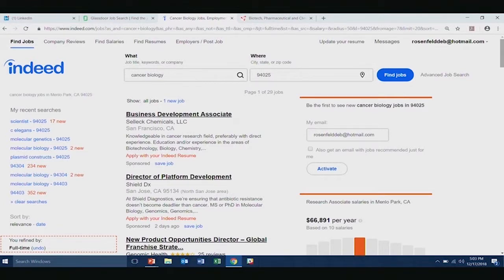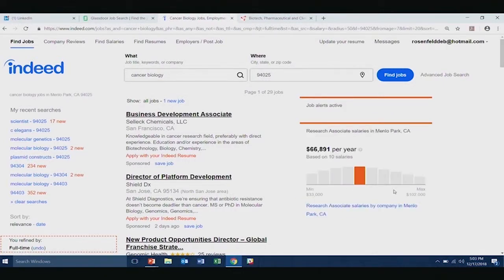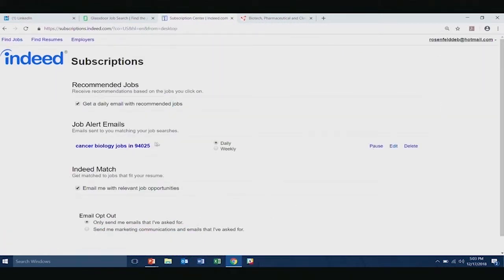So now, how do you set up your job alert? What you do is you go over here where it says, be the first to see new cancer biology jobs in this zip code. Click on this box here, and then click Activate. So that has just activated my alert. Now, one of the wonky things about Indeed is that you would think there might be a button saying alerts, but there is not. So the way you get to your alerts is you click on your name. So originally you're going to have to set up an account, and the accounts are free and they're very simple. Click on your name and then go to My Subscriptions. And here you can see the alert that I just set up. I want to change it to weekly though instead of daily, so I'm going to click on weekly.